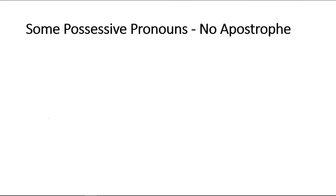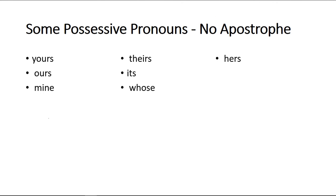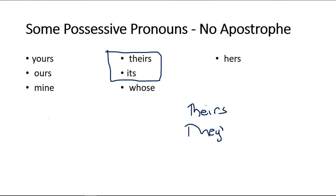Let's go over some of the possessive pronouns. So yours, ours, mine. Let's go over these two in detail. Whose and hers. So theirs, right? There's multiple versions of this word, so let's go over them together.